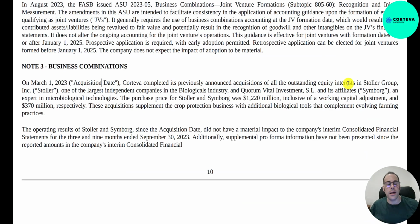If you follow this company, you know they acquired Stoller Group. They're a big name in the biologicals industry. They also acquired Quorum Vital. This company is an expert in microbiological technologies. For these 2 acquisitions, they spent $1.2 billion.